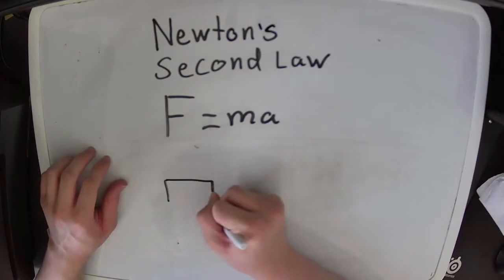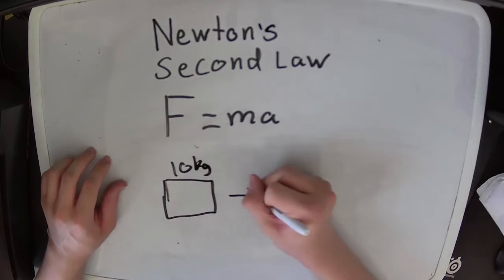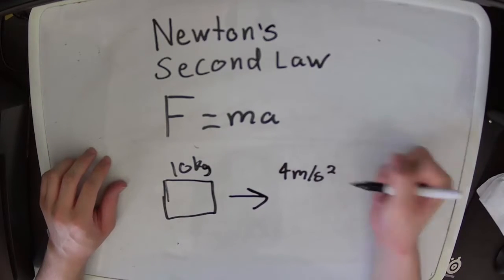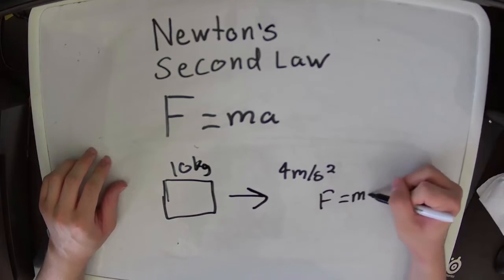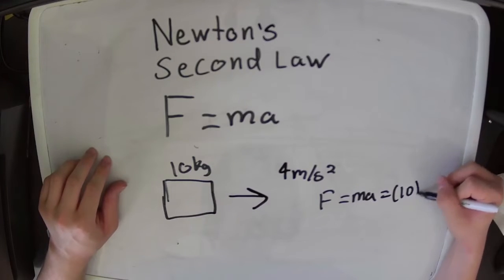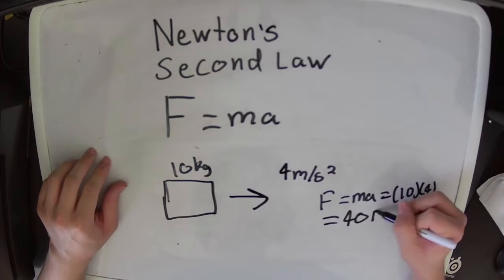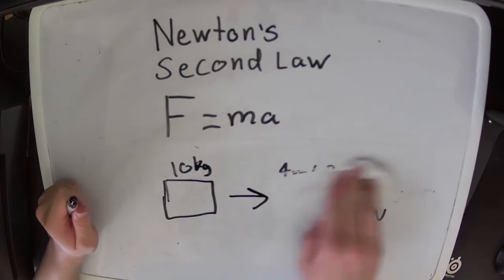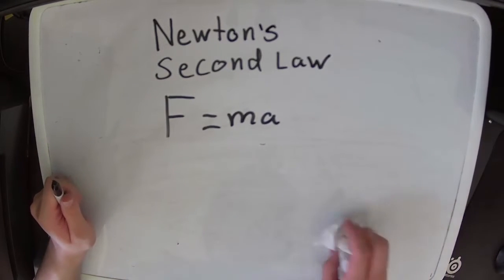If a 10 kilogram box is accelerated forward at 4 meters per second squared, we can find that it will equal 40 newtons of force. We can also use that law to find the weight of an object, or the speed at which an object accelerates if we have the right info.